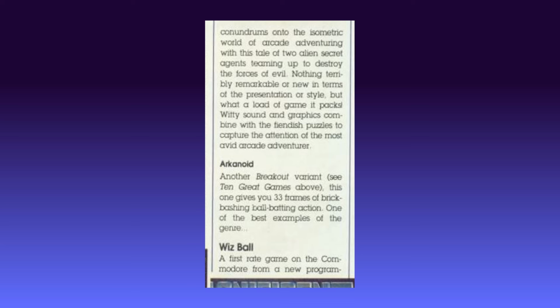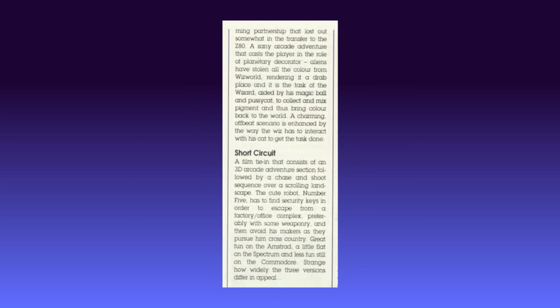For Arcanoid it just says it's one of the best examples of the genre, and that's fair enough, and it begins the overview of Wizball by saying a first-rate game on the Commodore from a new programming partnership that lost out somewhat in the transfer to the Z80. Basically what they're saying is the C64 version's the best. Beyond that introduction they don't really offer much critique of the game though.